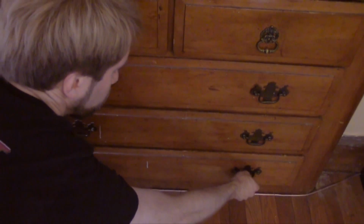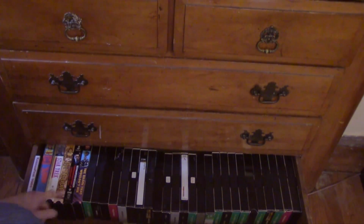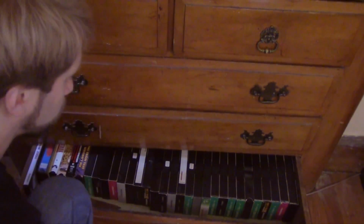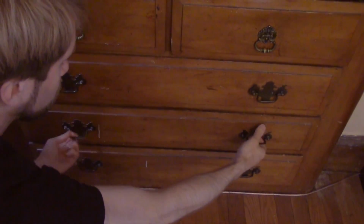In the bottom drawer are all my old school VHS tapes, which I still have some of, including an episode of Mystery Science Theater, the first with Mike Nelson as the host. Someday I'm going to watch these, but I have no idea when. Unfortunately, these are a little annoying to open and close.